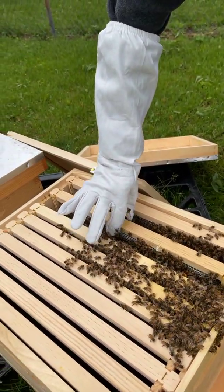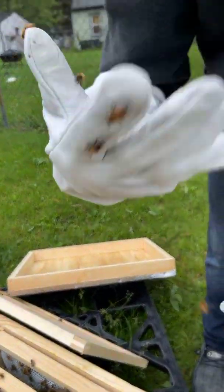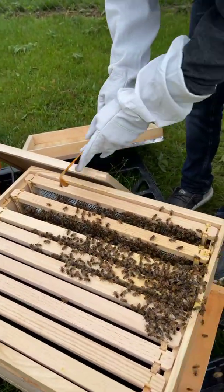Lay this one over here. See, they're all about this glove. Oh look, I got a stinger in my thumb. Oh, somebody tried to get me. Not today.